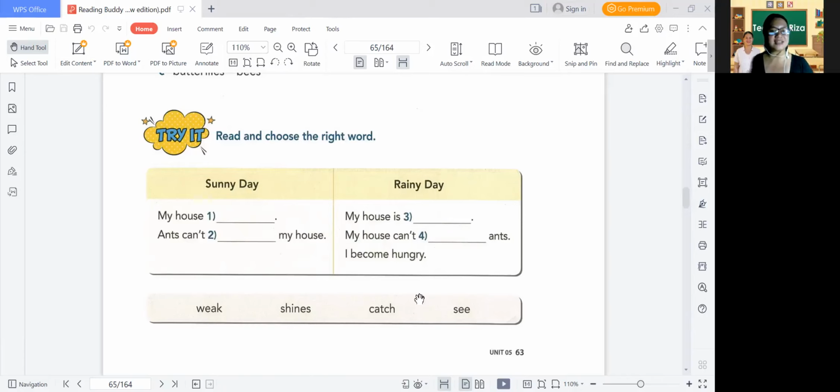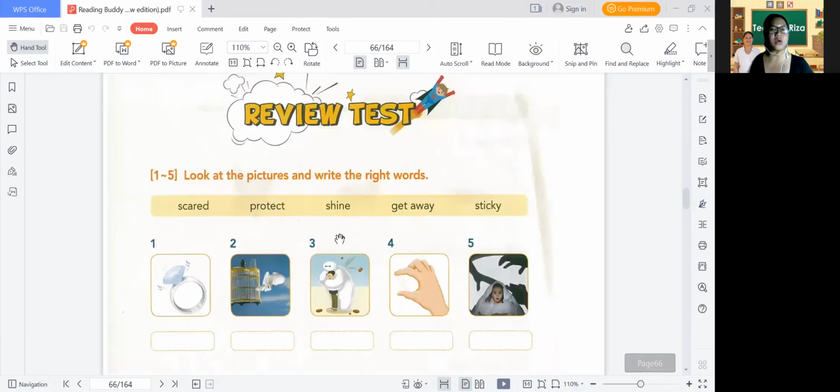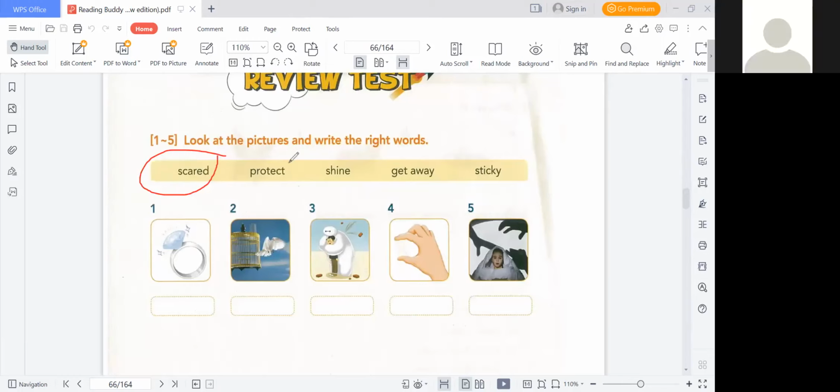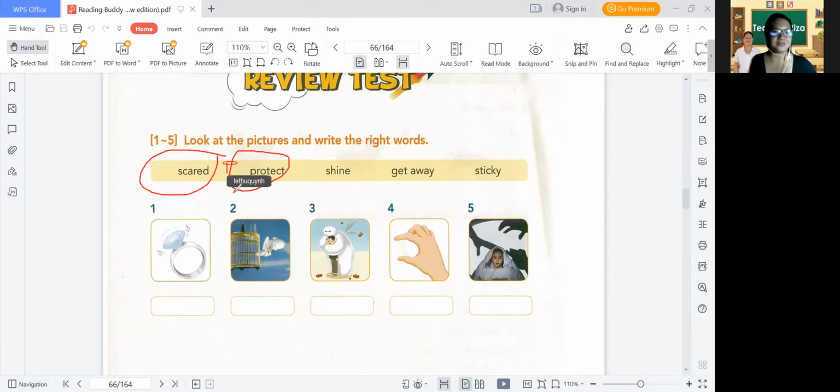So next, we have the review test. Okay, we're going to review. Let's start with 1 to 5. Look at the pictures and write the right words. So we have here the different words. Can you please read what this is? Scared. Very good. How about this one? Protect. And number five. Okay. What do you think is the answer? Scared is number five. Okay.